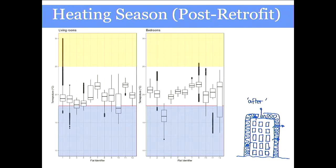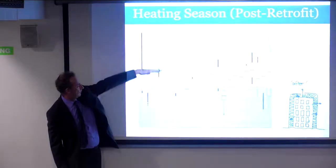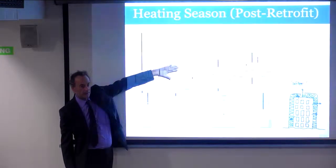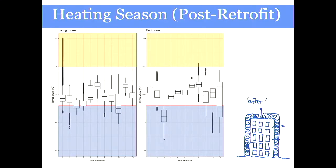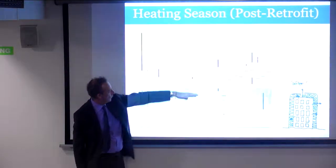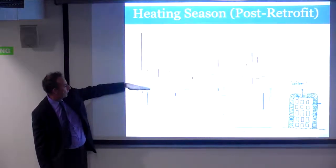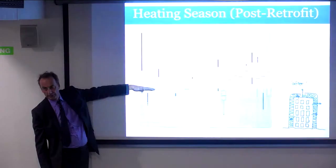What happened after the retrofit? Not many data points in the blue region anymore, so that's good. We're lots in the white region now where we're happy with the temperatures. So this is the winter season after the retrofit. We've got rid of all of this and we've moved it up. That's really nice. But notice not everyone is sitting above 18 all the time.